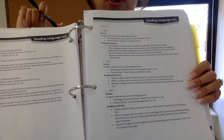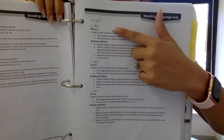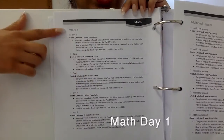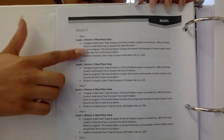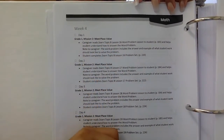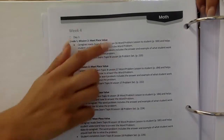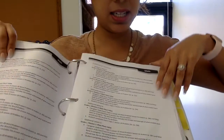We finished with our 2 activities and reading the book. So we are done with week 4, day 1, reading language arts. Let's move on to math. I am on page 32 for week 4, day 1 on the subject of math. We are going to work on lesson 16, word problem, on page 183. Don't forget that the word problem includes the answer and an example of what student work should look like. After that, parents, you're going to go to page 220, problem set 16.